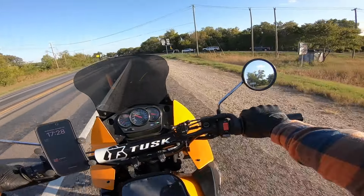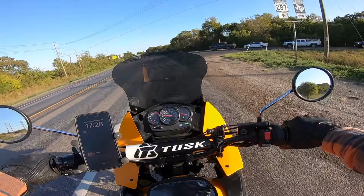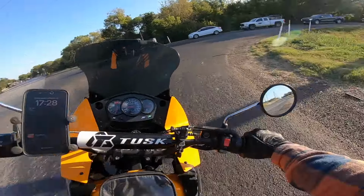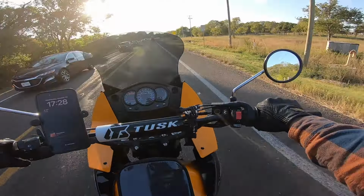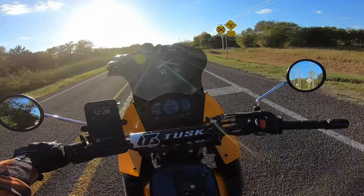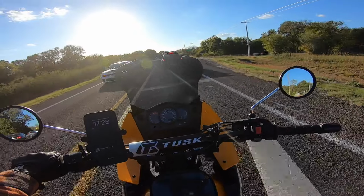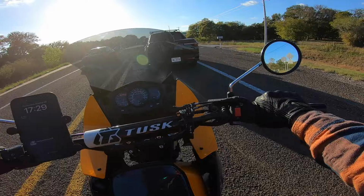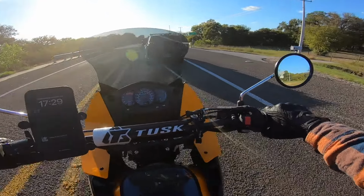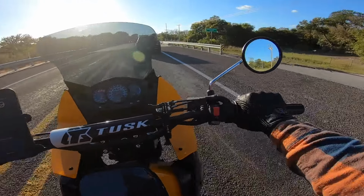Do I wish it was faster? Yeah. But I bought this bike knowing that it wasn't going to be very fast. When I bought this thing, I had pretty realistic expectations. I knew what it was about, so don't buy one of these and expect it to be a ripper, because it's just not. On the dirt, it's plenty of power.